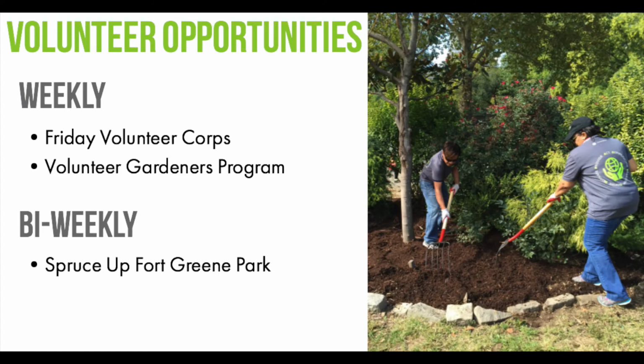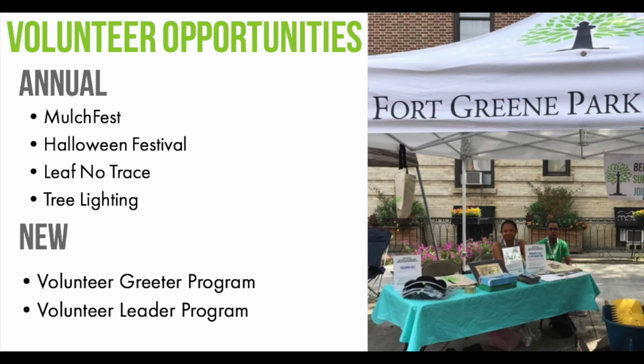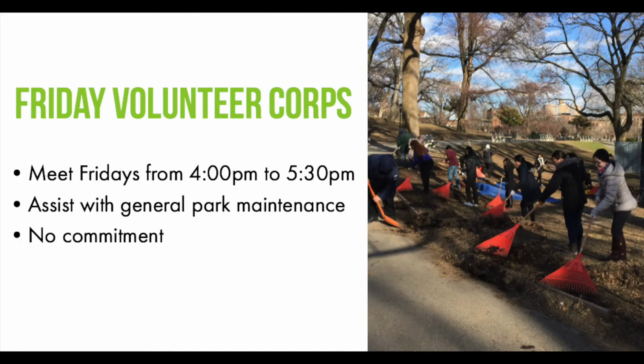And now I want to talk about volunteer opportunities that Fort Greene Park Conservancy hosts. We have weeklies and bi-weeklies. Our weeklies include Friday Volunteer Corps and our Volunteer Gardeners program, and our bi-weekly is Spruce Up Fort Greene Park, which is usually on Saturdays. We also have annual events like Mulch Fest, our Halloween festival, Leave No Trace, and tree lighting, and we are hosting two new programs, our Volunteer Greeter program and our Volunteer Leader program.